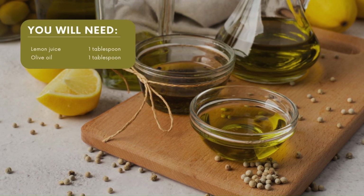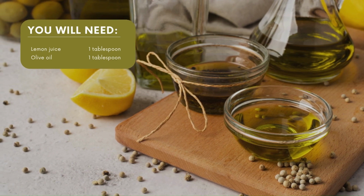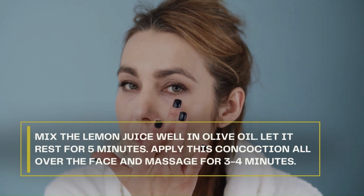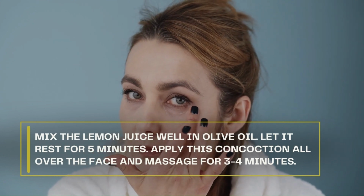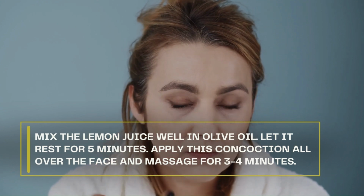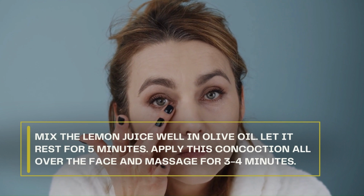To prepare this concoction, you will need lemon juice 1 tablespoon, olive oil 1 tablespoon. Mix the lemon juice well in olive oil. Let it rest for 5 minutes. Apply this concoction all over the face and massage for 3 to 4 minutes.